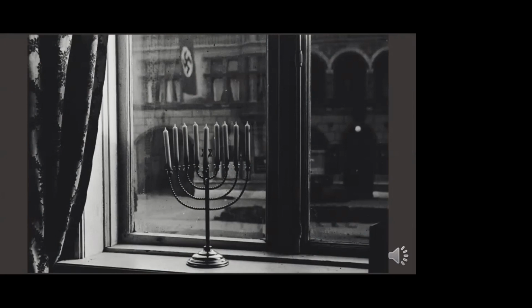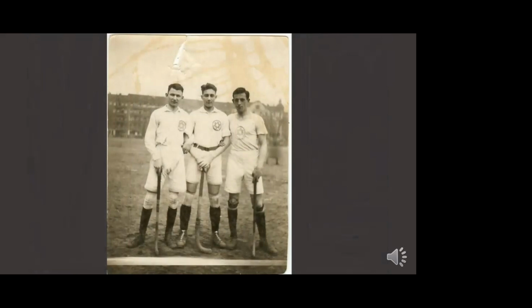Jewish people responded to these restrictions and resisted in creative ways. When Jewish children were no longer allowed to attend school or play on sports teams, communities opened private Jewish schools and started their own sports clubs. Here you see a Jewish field hockey team in Berlin in 1934.